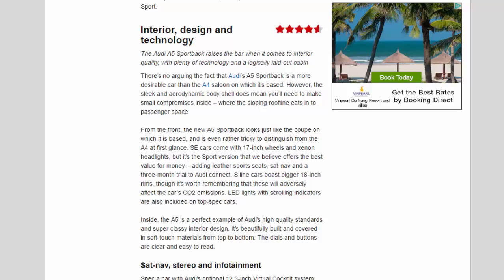From the front, the new A5 Sportback looks just like the coupe on which it is based, and is even rather tricky to distinguish from the A4 at first glance. SE cars come with 17-inch wheels and xenon headlights, but it's the sport version that we believe offers the best value for money, adding leather sports seats, sat nav and a 3-month trial to Audi Connect. S-line cars boast bigger 18-inch rims, though it's worth remembering that these will adversely affect the car's CO2 emissions. LED lights with scrolling indicators are also included on top-spec cars.